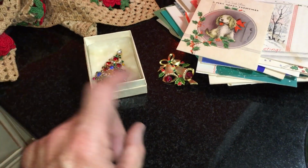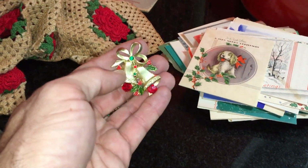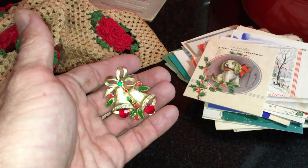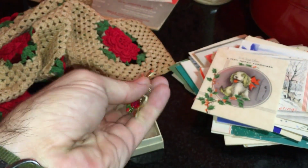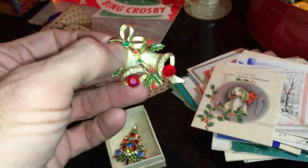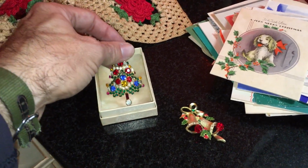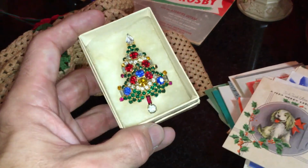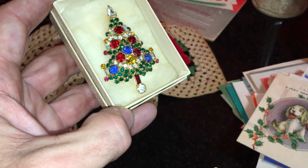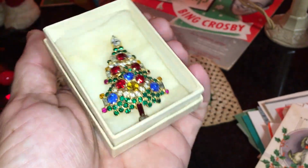And then these are two pins. This one my mother wore for years in the 60s and 70s. She wore that on her coat, you know, when she would go out at Christmas time. And then she said that this was her mother's. I don't ever remember seeing my grandmother wear this. So, I guess she did at some point, but I don't know when she stopped wearing it.